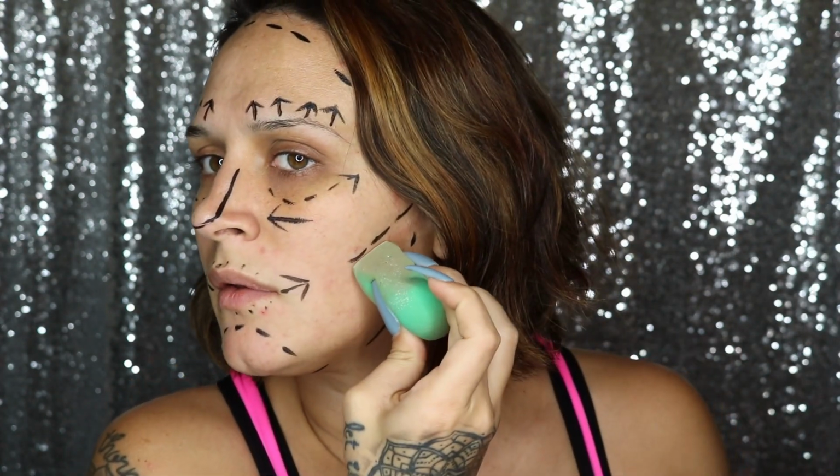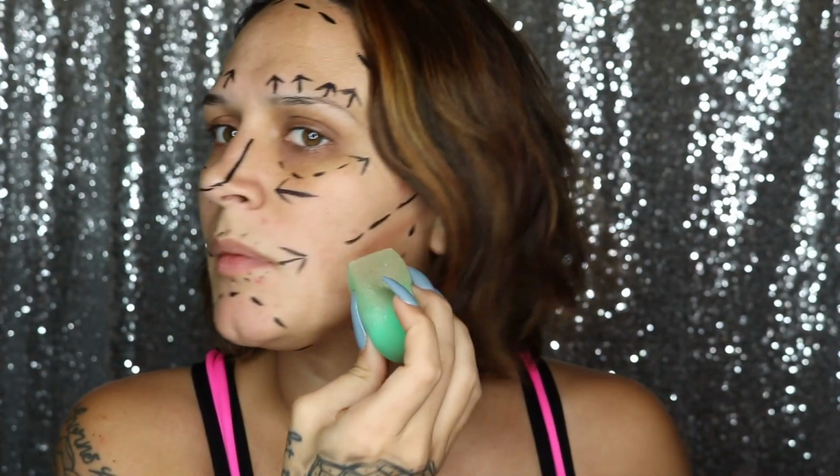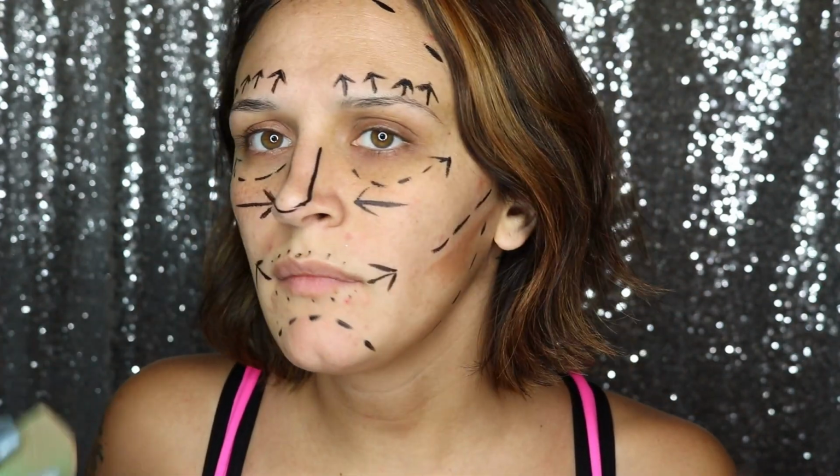And you could totally do this look and then wear a hospital gown with it, or even scrubs, like blue scrubs. There we go. Now we're getting some dimension. Doesn't have to be a good contour palette. It can literally just be anything. Any kind of cream. Cream just blends easier, I feel like.